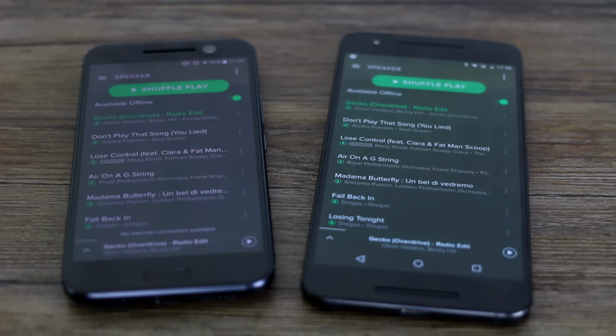Still loud. Yeah, that's the loudest kid on the block without a shadow of a doubt. Now the HTC did have more refinement there, it had less distortion at the loud levels, but the Nexus 6P won in terms of pure volume, if that's what you are after. How about a little bit of Aretha?